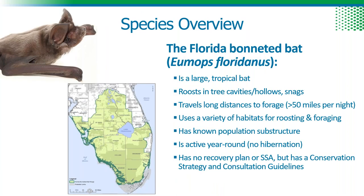First, let's start with an overview of Florida bonneted bat biology. If you have any experience with temperate bat species, like maybe the Indiana bat, set those thoughts aside momentarily, because the Florida bonneted bat is quite different. It's a comparatively very large bat, and it's a tropical bat. It roosts in tree cavities, tree hollows, and snags. It does not roost in caves. It can travel really long distances to forage, over 50 miles in a night. It uses a variety of habitats for roosting and foraging, and I'll talk more about that.